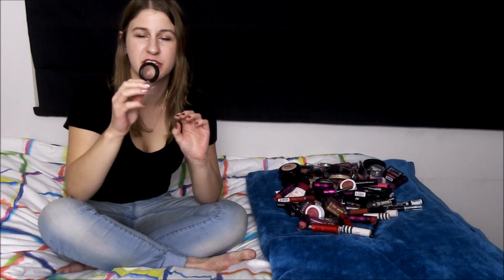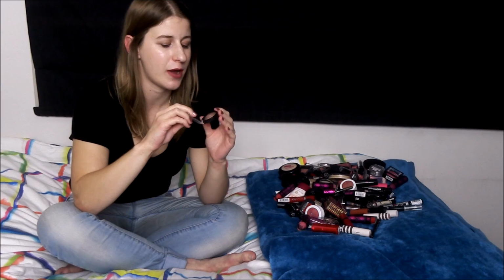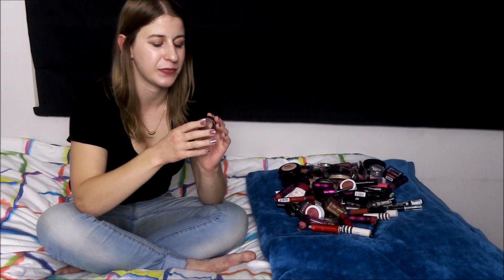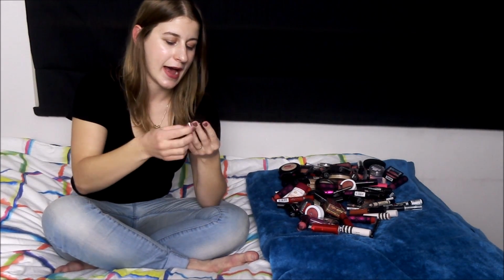they're great. I have this single eyeshadow from Topshop. This is in the shade Galaxy, and it's just kind of a dark bronze color. This is really, really gorgeous. It's not too pigmented, so I can kind of get away with this as a natural color, and it's quite shimmery as well. It's really pretty though. Keeping that one.